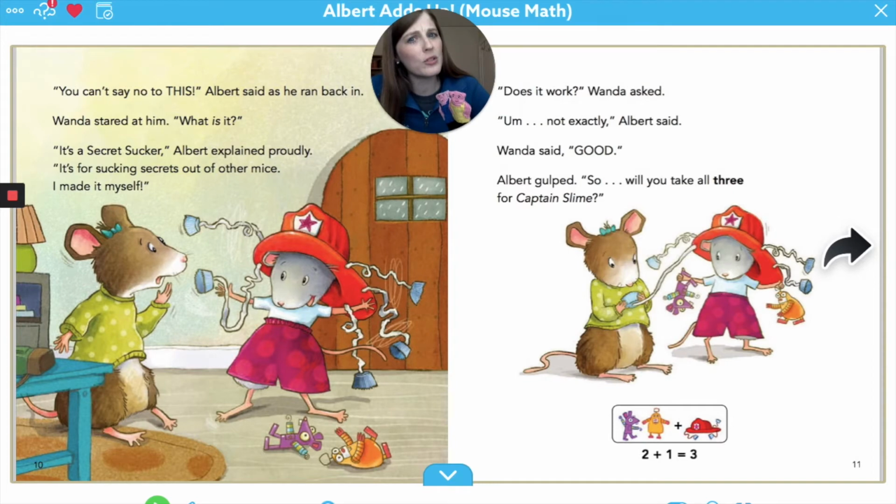Now how did he get 3, boys and girls? Let's look back. Look at the bottom. Let's look back and see. He first said the rat, the mole. That was what? 1 plus 1 was 2. And now he's saying the secret sucker. So we've got 2 plus 1 equals what? 3. He used the same strategy that we used. He drew a picture of his toys he was adding. Pretty good strategy. Could you also use the strategy of counting on? Could we say 2 plus 1 is 3? 2, 3. Good job. Let's keep reading.